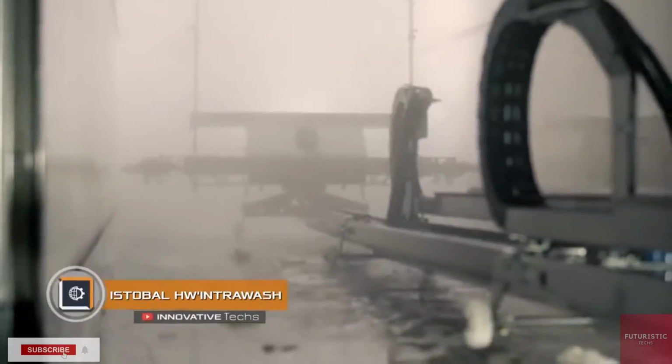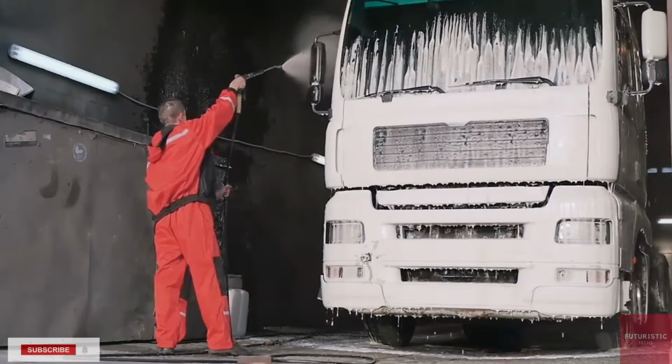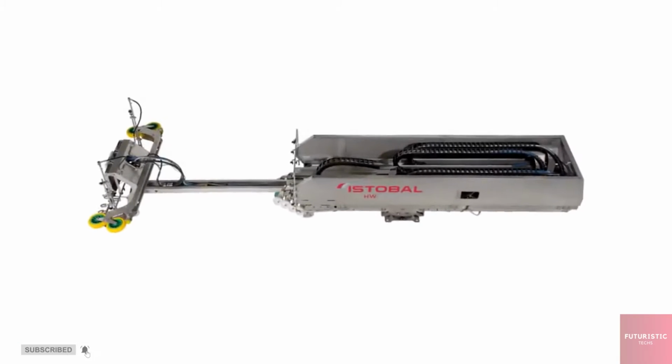Istebal Winter Wash. Washing of trucks and semi-trailers is different from ordinary car washes available here and there. First of all, it differs with the extent and nature of pollution. That's what Istebal Winter Wash does.